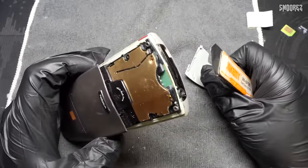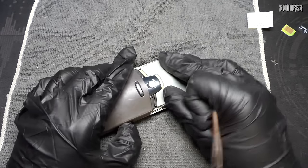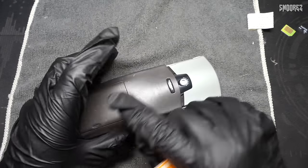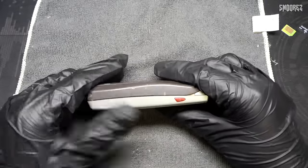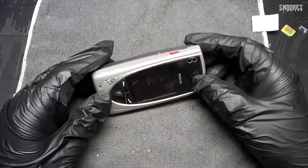Up the top there for no particular reason other than Nokia. Innovation, man. Innovation. They were like, no, the phone body is this, not this. So we will test this and see if it works. It's got a bit of a nick there. Maybe I can combine the two and make a good working one.